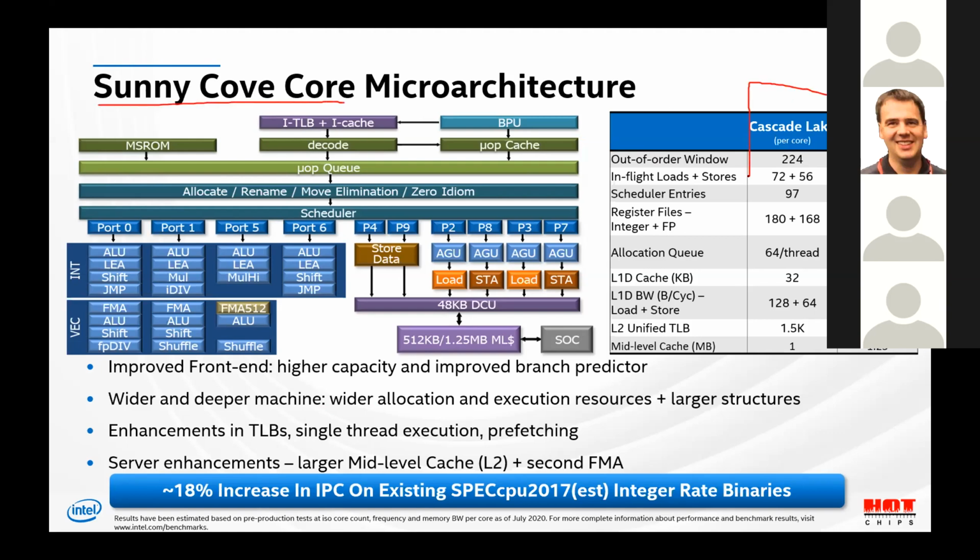And here you can compare the Cascade Lake with the Ice Lake. And you can see that for the core used in Cascade Lake to the core used in Ice Lake, we are increasing significantly its capability in terms of size of the windows, in terms of the number of scheduler entries, in terms of the number of register files, in terms of the allocation queues, which are longer, the size of the L1 data cache, which has not been changed for years, is now increased by 50% from 32K to 48K. The L1 instruction cache, though, is not changed, it stays at 32K.